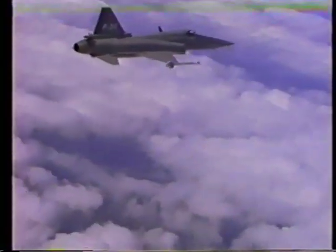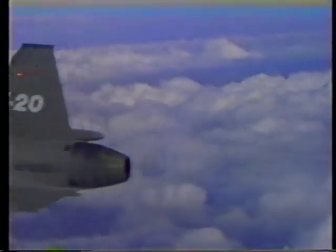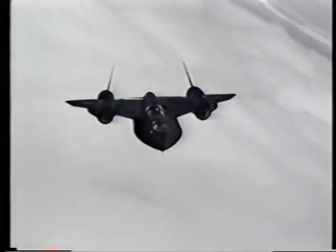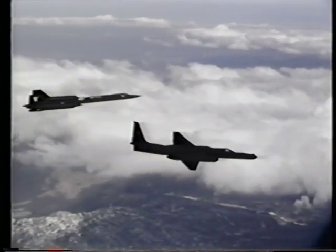You've just recently done some outstanding footage on the F-20 Tiger Shark. Can you tell us about that? How was that accomplished? Well, the F-20 is a great airplane, and it's very maneuverable, and of course it's being flown by the Northrop test pilots, and so it's quite easy to work with the Tiger Shark. We've had three occasions to fly with the Tiger Shark. Also, we've done many jobs with the SR-71. We also have footage of the SR-71 and the TR-2 together, the only time they've ever flown together.